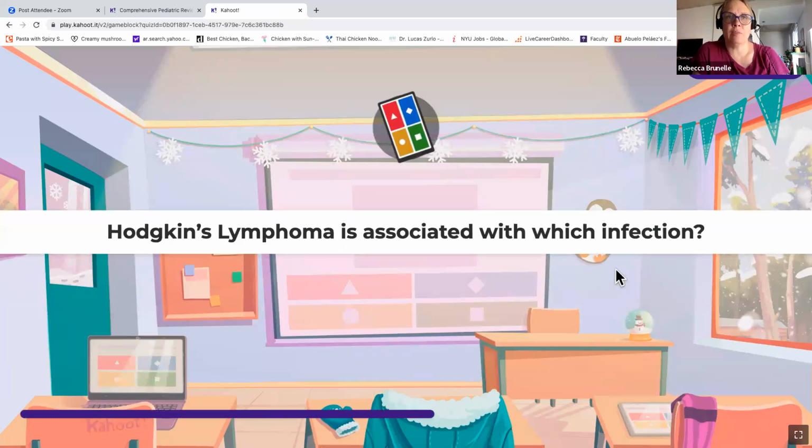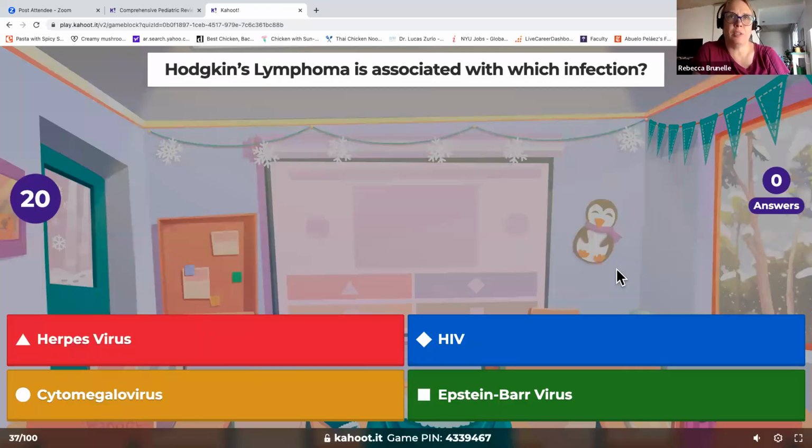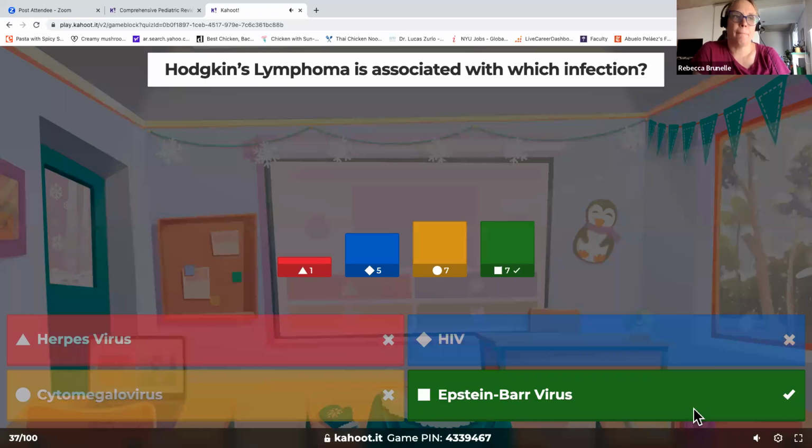So Hodgkin's lymphoma is associated with which infection? Herpes virus, cytomegalovirus, HIV, or Epstein-Barr? So good job. I don't remember talking about it, so I'm very impressed that some of you guys knew this. Epstein-Barr.